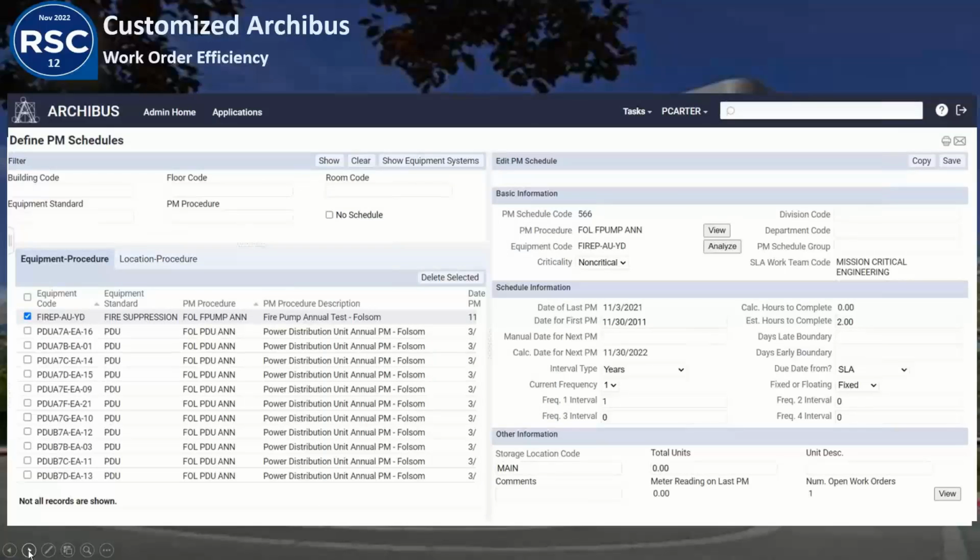Here's an example of Archibus preventative maintenance schedules. With Archibus, I can create and edit PMs. I can schedule the PM by location or by equipment. I can view the frequency, last time issued, and how often, or if I need to change the frequency. I can create, edit, and duplicate a PM. Very efficient, very easy to use.